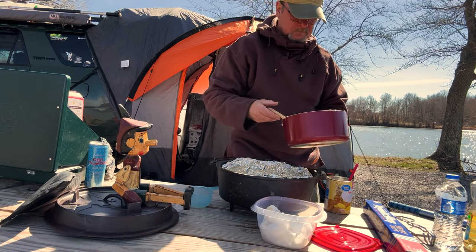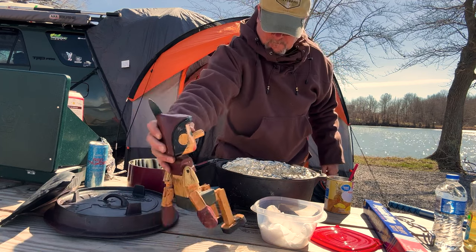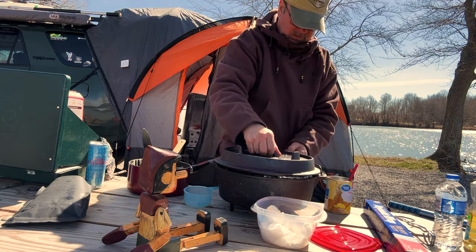All right, that looks good. All right, put the lid on. Now we're gonna have the sour coals.